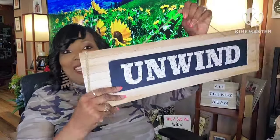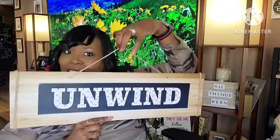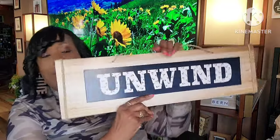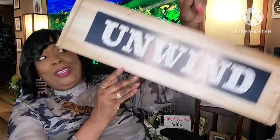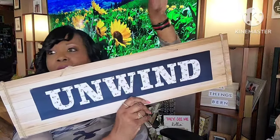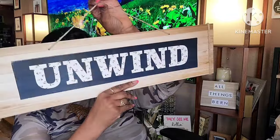Okay, y'all, this was new as well. It says unwind. Dollar Tree is really coming through with these signs, y'all. These things look like they should be in Hobby Lobby. Like $1.25 for real? Wow. Patio. Yes, I have another one that said enjoy. So we're going to enjoy, we're going to unwind. Yep, that's what we're going to do.